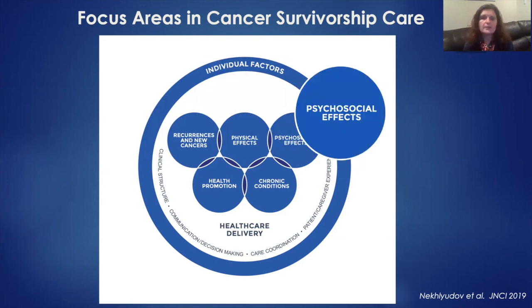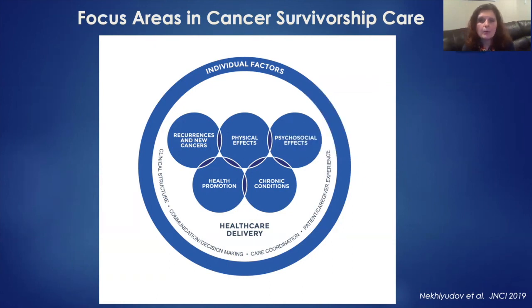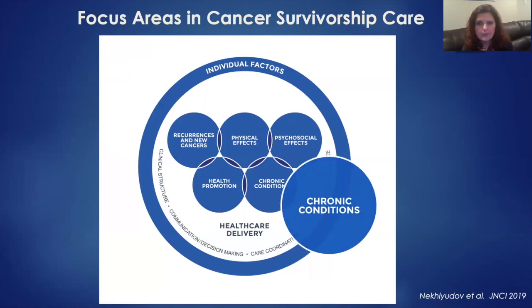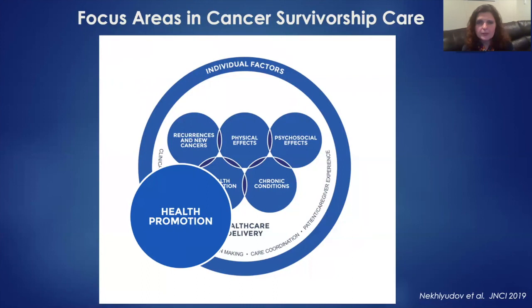And just like in the other phase that I mentioned, the psychosocial effects monitoring is also going to be a key piece for the PCP to be involved with during this survivorship phase. So these three up at the top are all really cancer and cancer treatment related aspects of cancer survivorship care. And the important piece not to forget is that we still have to take care of the patient as a whole. So they might have had diabetes or hypertension or lung disease prior to their cancer treatment, and that needs continuous monitoring as well during this phase. And health promotion is still an important piece, monitoring for cardiovascular risk factors, providing vaccinations, screening for other cancers and other conditions is an important piece.